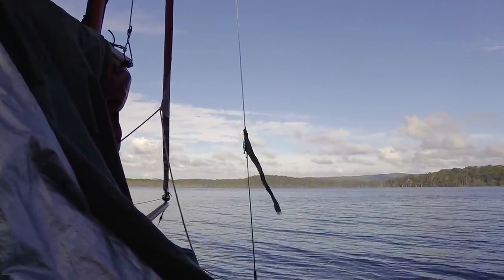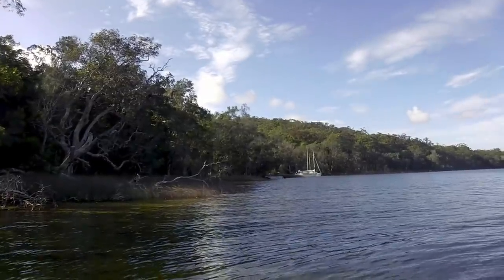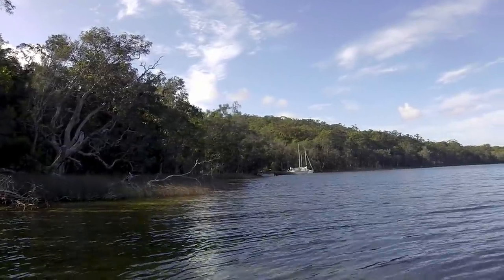Beautiful here. Now, the forecast says rain sometime between 8 and 2 p.m. Chance of a shower. No evidence of rain coming so far.